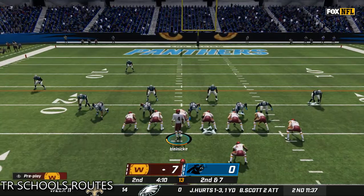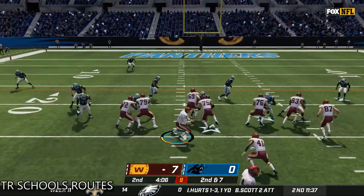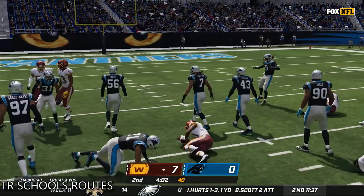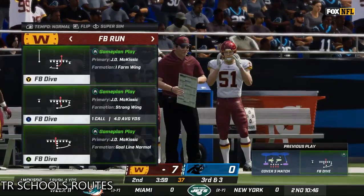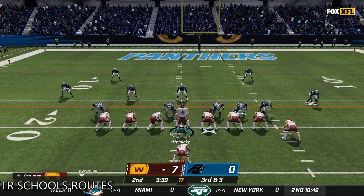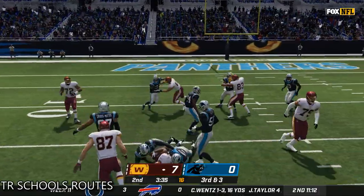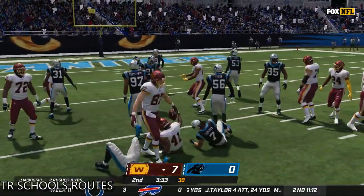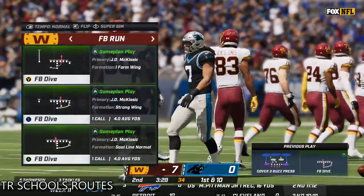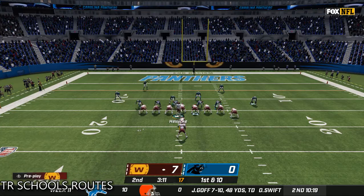Second and 7. A run here for J.D. McKissick. They'll get him to the ground at the 20 following a pickup of 4. So 2 of 2 on 3rd down conversions on this drive, and now they face a 3rd and 3 here. A carry now for McKissick. And he picks up the first down yardage as he takes this one down to the 15. They're able to convert with a gain of 4. Line of scrimmage, the 15. It's 1st and 10.